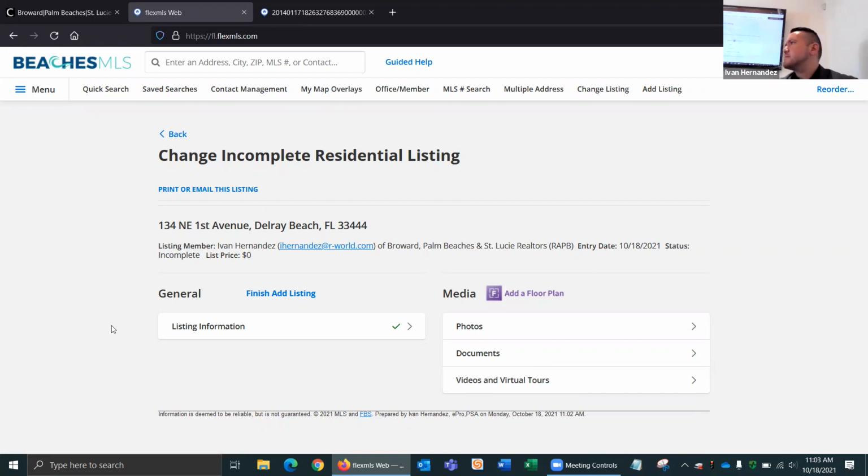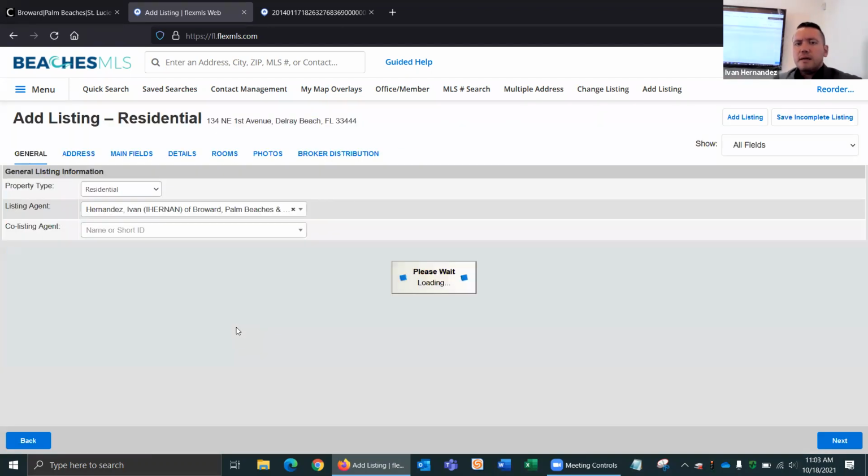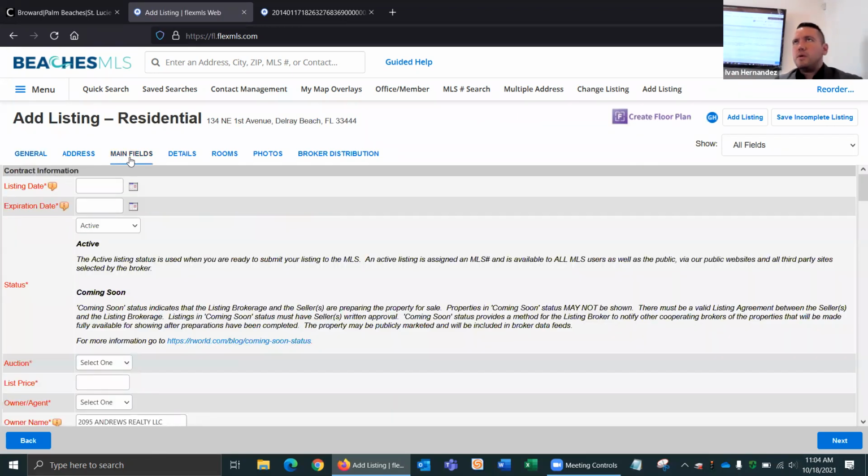Any questions so far? No? Okay. Let me show you something. Anything that you see in red when you're entering a listing is going to be required. You could speed through the process of adding a listing. At the very top, there's something that says show, and you could change this to required fields only so that you could just speed through the process. I don't recommend doing it. Anyone here have any thoughts as to maybe why I don't recommend it? Potentially, maybe.